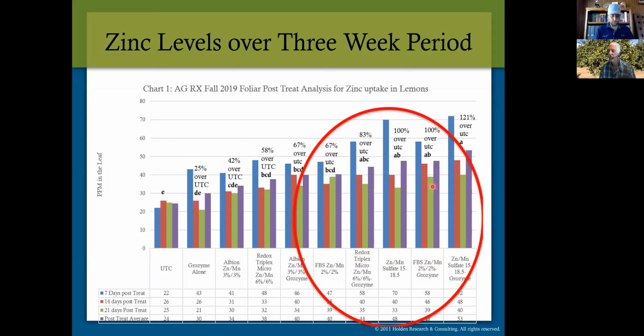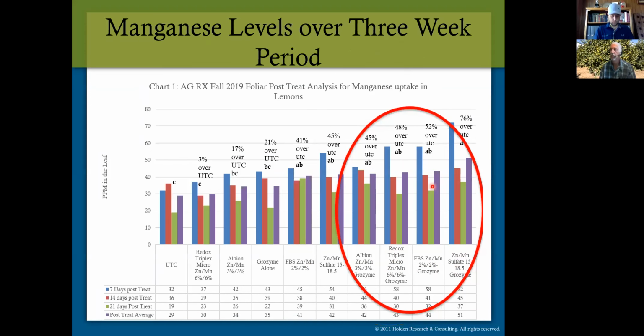So this is the zinc, this is the manganese, and the difference between the Albion program and the Redox program and the FB Science program and the zinc sulfate, you'll notice they're all A's. So they're not statistically separated from each other. And one time one looks better than the other, but the purpose of this trial was to look at the Grozyme and its effect on these products and increasing zinc uptake. And we've seen that happen.